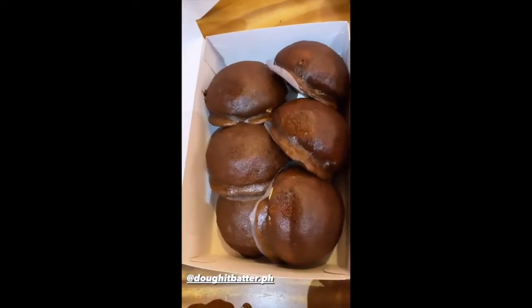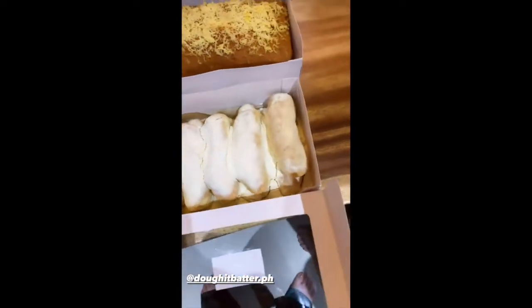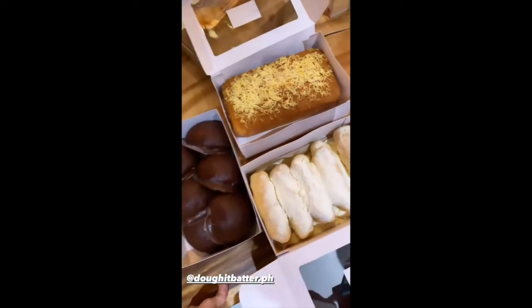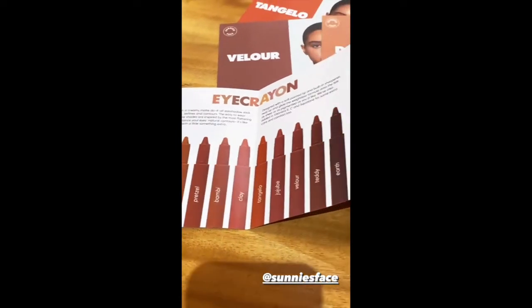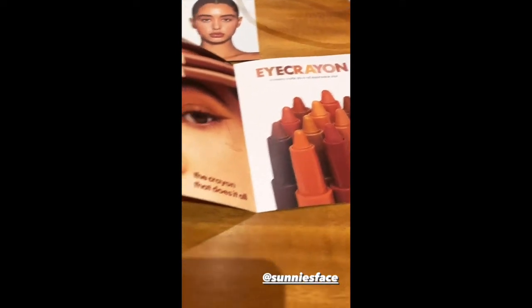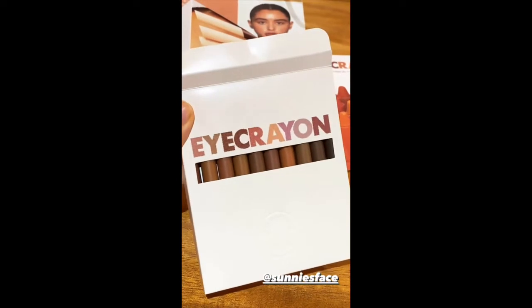Yay for you, my love. You have coffee buns. Yay. And the milky buns. Yay. And the cheesy thing. Okay, I cannot tell you how excited I am to try these. I saw them on Instagram yesterday and I said I couldn't wait to try them. And now they're right here. Yay.